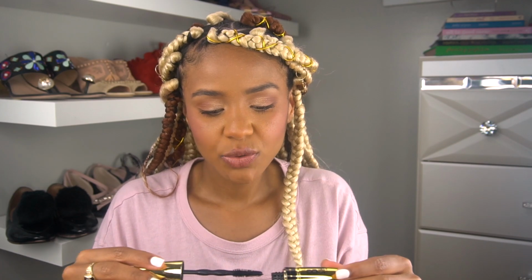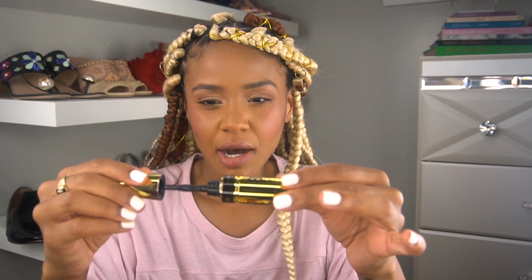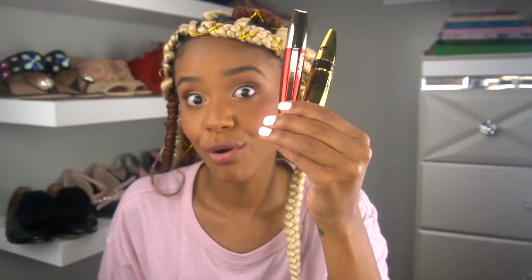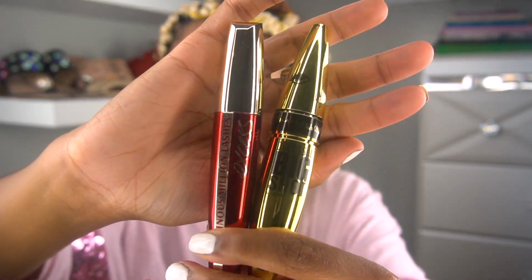With the other ones, you kind of feel that pull when you clean sweep. This is really seamless, really nice. You do get a little bit of mess on the top, but I usually just clean it off on the corner here. And you're gonna get bomb lashes. If you want bomb lashes, like you want them to be seen and heard around the world, this is a Big Shot, heard around the world. These two, definitely your go-tos are these two bad boys.